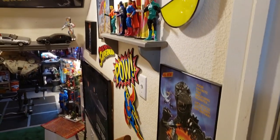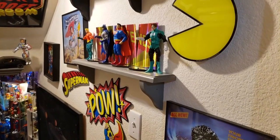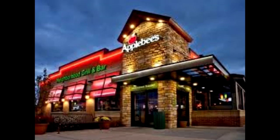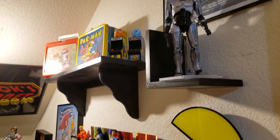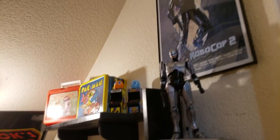And yeah, it looks a little cluttered in here as far as the wall space goes. But I got to be honest with you guys, I kind of dig the Applebee's look. You know what I'm talking about? When you go to Applebee's and you sit down at the table and there's just Knick-Knack, no pun intended on my name, but Knick-Knack's stuff all over the walls. Well, that's kind of what I like to do as far as how my collection looks.